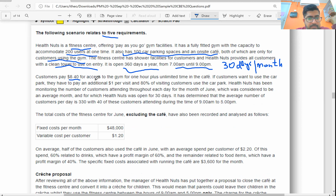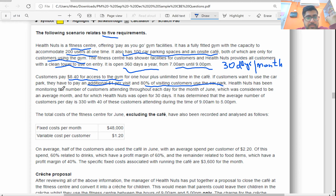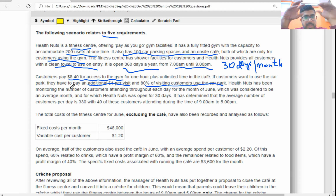Customers pay 8.4 for access to the gym for 1 hour plus unlimited time in the cafe. If customers want to use the car park, they have to pay an additional $1 per visit, and 80% of visiting customers use the car park. So customers pay 8.4 for the gym, but if they want to use the car park, they pay $1 per visit.